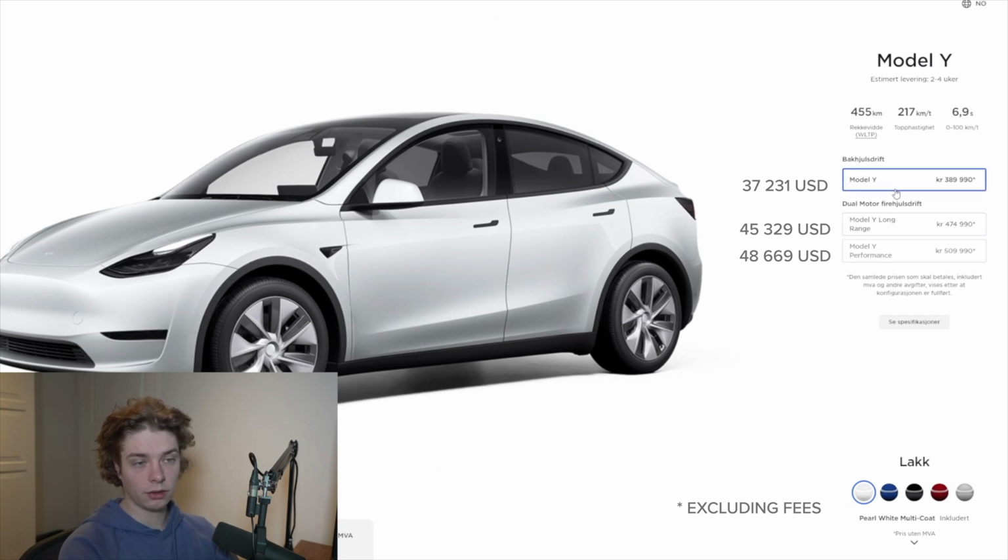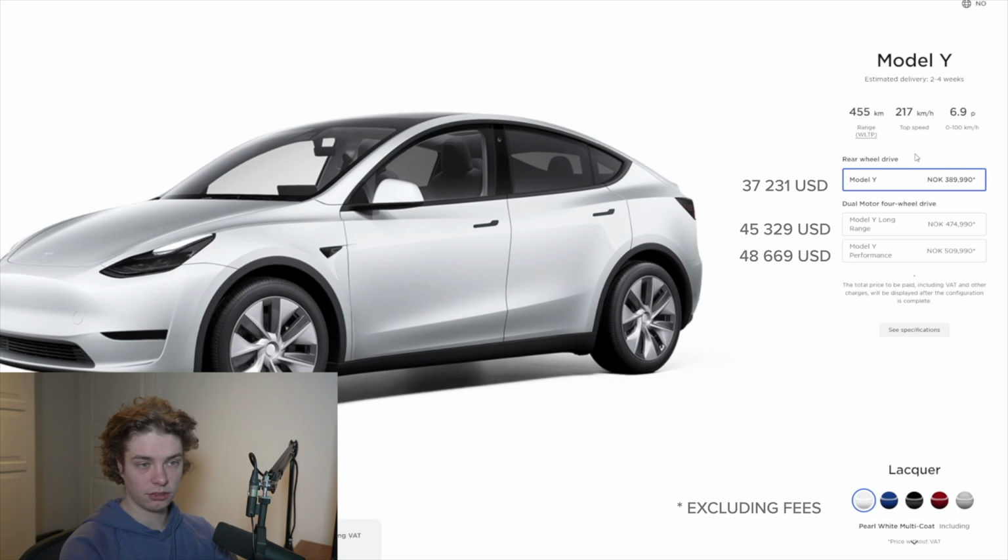So what are the differences between those? Sorry, I'll apply the translation. The rear-wheel drive block is here, and the dual motor all-wheel drive block is here. So these ones have an LFP battery. All the ones you order here in Europe have an LFP battery. This is not necessarily the case in the United States, so make sure to check that.